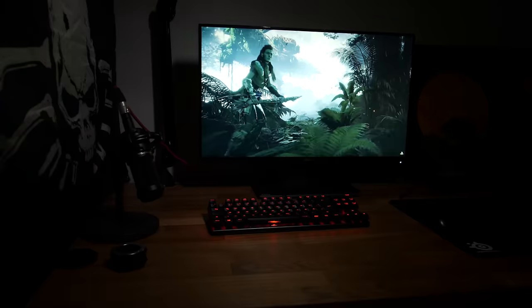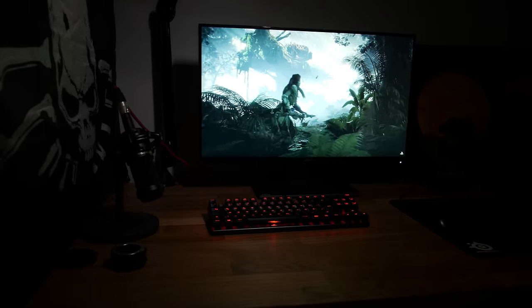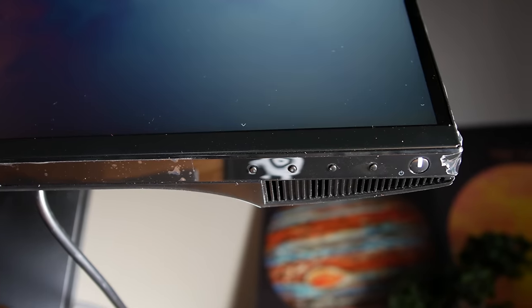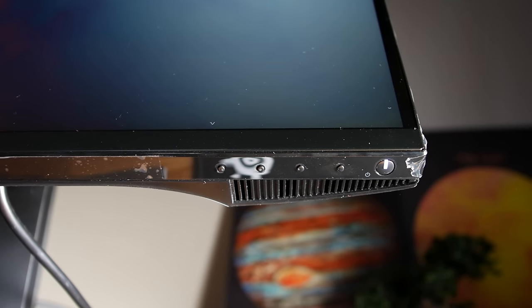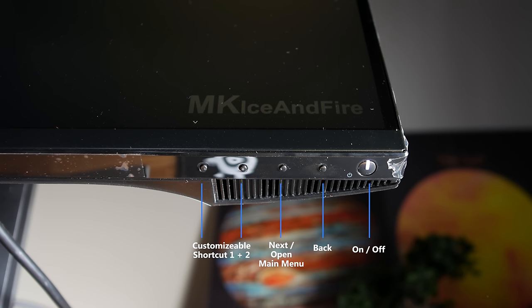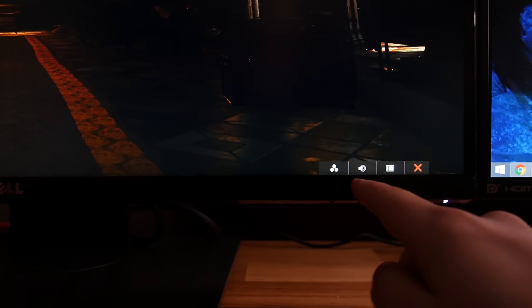Today most manufacturers use a joystick to navigate through the OSD. The 2716 is already 2 years old, so it's okay that it uses 4 physical buttons on the bottom right side of the monitor frame, as well as a power button. While clicking on one of these 4 buttons, the quick menu display pops out.